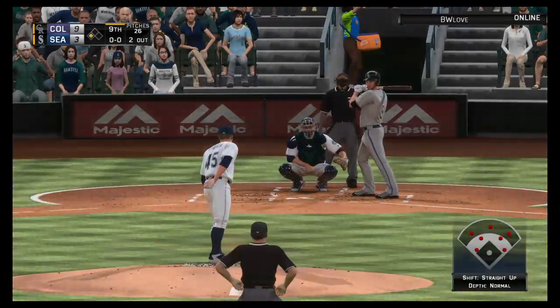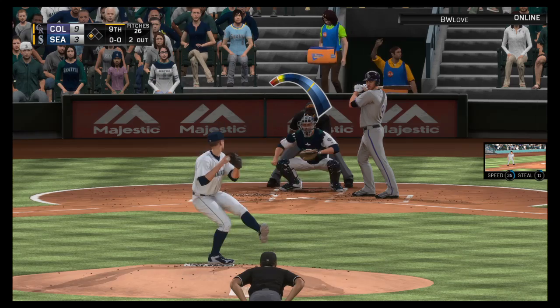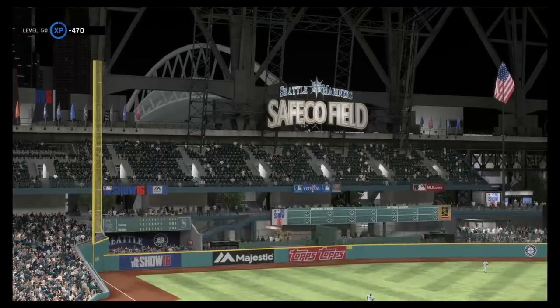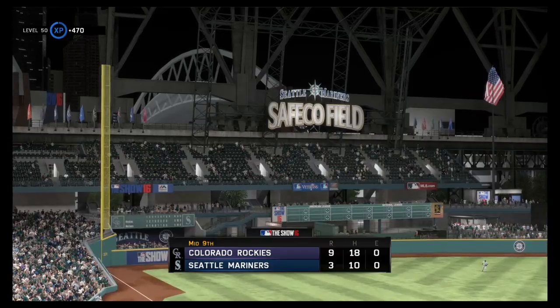The batter, number 9. Ready for another chance? DJ LeMahieu. He's 1 for 4 for the game. Swung on and hit in the air to left. Aoki is there, and he puts this one away for the third out. So a great job there of working out of potential trouble.